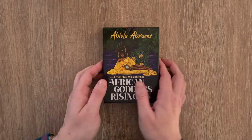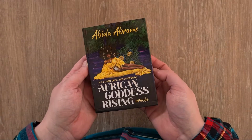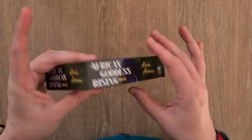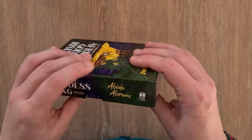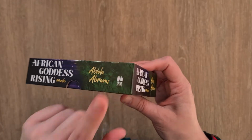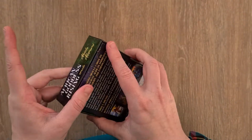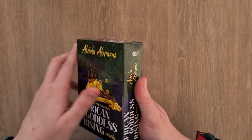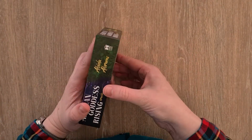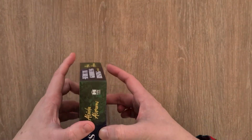But let's have a look at the deck itself. So we have African Goddess Rising Oracle. On the side, we have Abiola Abrams on the top, bottom, sides. All of them say the same thing in different ways with the Hay House logo. It is in a two-part box. With the Hay House decks, they tend to come in this, and I love the thumb holes. Anyone who knows my videos knows that I love a thumb hole to be able to grab the two parts apart.